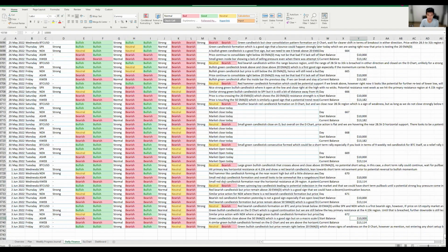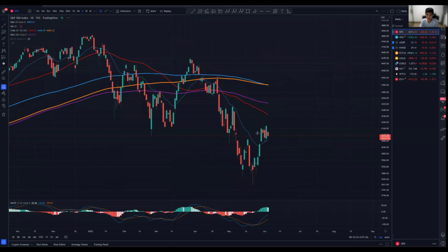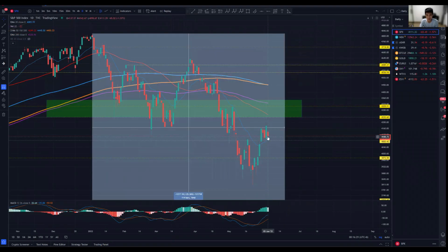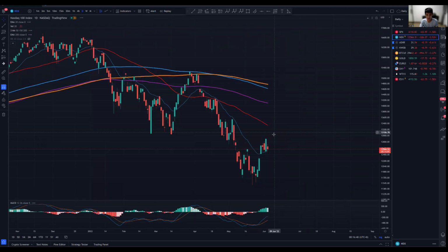The reason being, across the board, what I do notice for yesterday is that even though we did form a green bullish candlestick, bear in mind that we are still not forming a very good base. In addition, for S&P 500 and Nasdaq, we are technically forming a decent base right now. But what I mentioned previously is that we have a very clear horizontal resistance region over here. So the 4.15K region for S&P 500 will be a key primary resistance right now, whereas for Nasdaq, it will be around the 13,000 region. Just right above here, we actually come very close to it.